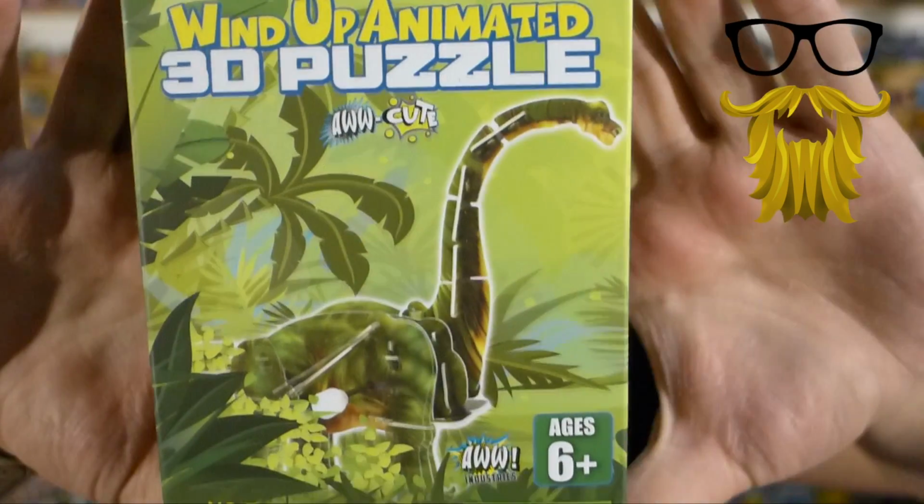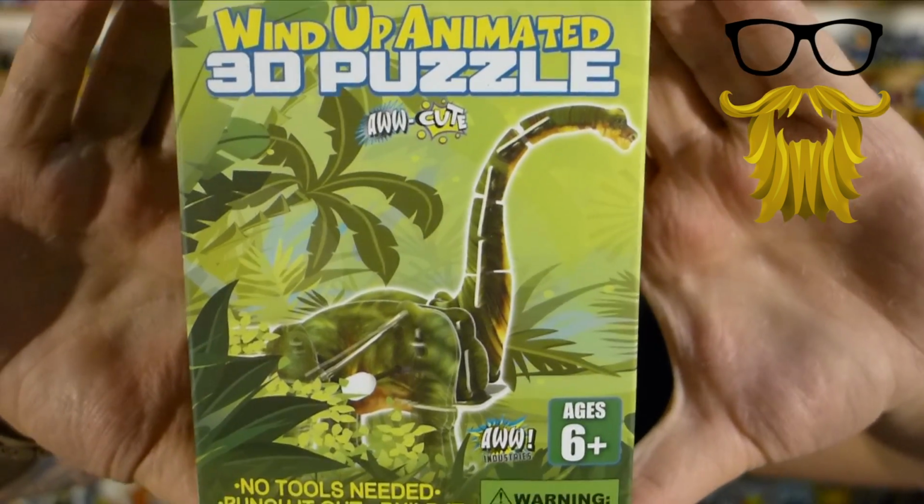What is this? Wind up animated 3D puzzle. That sounds intense. Let's see what this is. No tools needed. Punch it out, build it, wind it up, and walk. That's intense. So basically it's a 3D puzzle of a dinosaur, and on top of the 3D puzzle that you build, you actually have some mechanics to it, and it actually walks, so that's pretty cool. Again, obviously this is for kids, much what I would assume from the Nerd Block Jr., because it's a junior. I'm just happy it's not something we've seen before. It's interactive, it's something you build, it's a dinosaur. Who doesn't love dinosaurs, especially kids? I love me some dinosaurs.